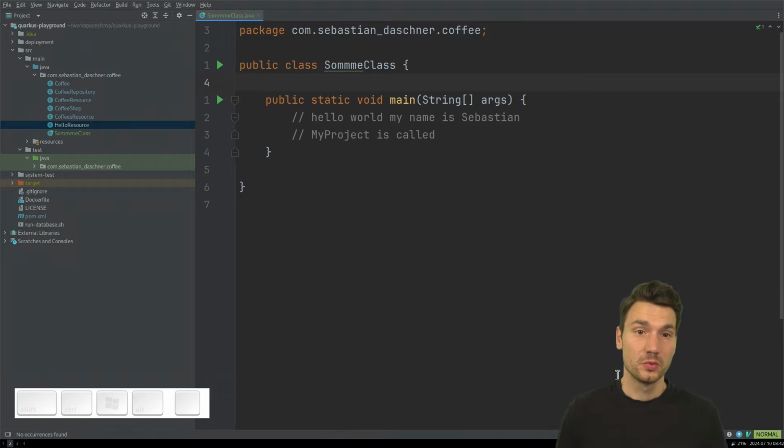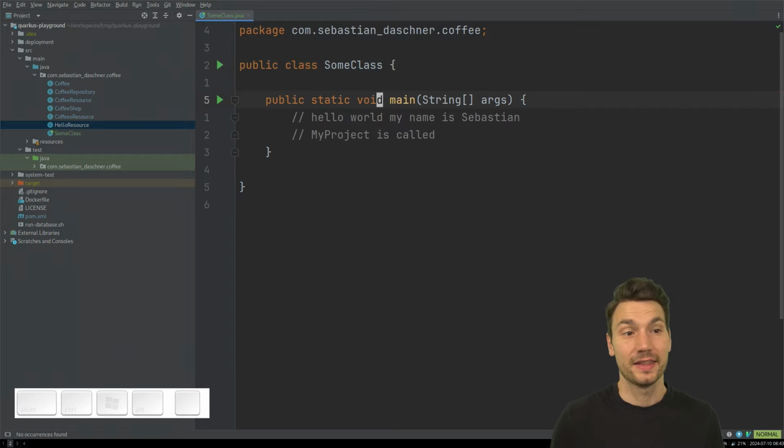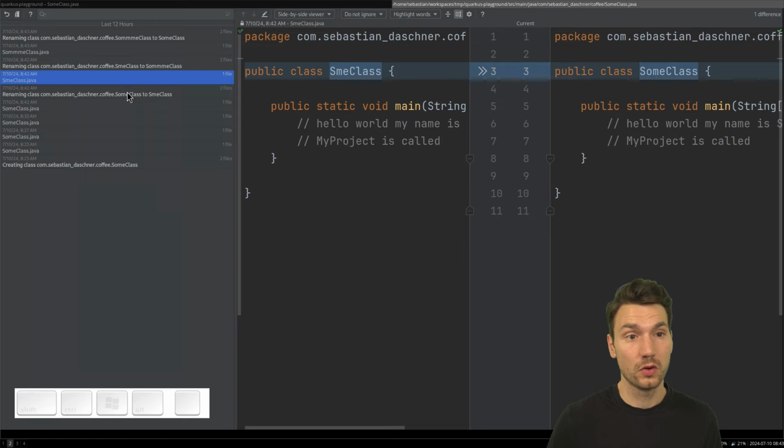What is also really important, and probably you know it, but it helped me many, many times. Actually, it saved me many times. Let me just fix this because it annoys me. That is the local history. If you go to the local history here, it will show you the history of this particular class regardless of what you have in your Git. So this is not the Git history, it's basically just the changes that you do in your editor, or also local changes if some process updates your files.